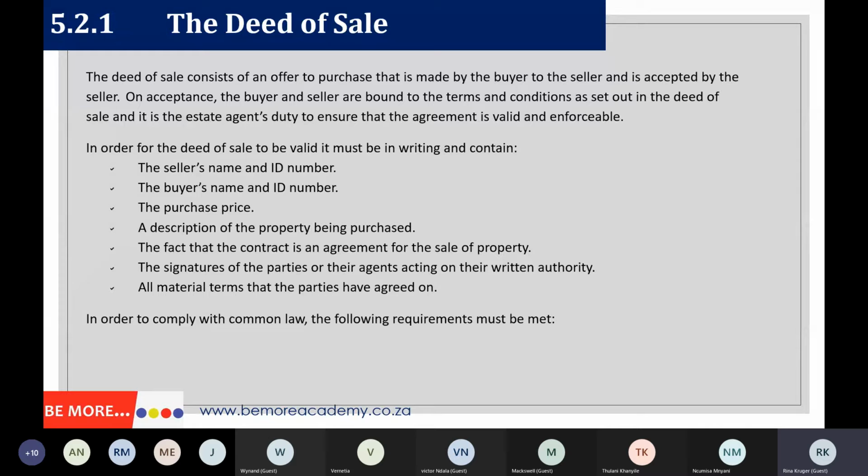In order for the deed of sale to be valid, it must be in writing and contain the seller's name and ID number, the buyer's name and ID number, the purchase price, a description of the property being purchased, the fact that the contract is an agreement for the sale of the property, the signatures of the parties or their agents acting on their written authority, and any material terms that the parties have agreed on.